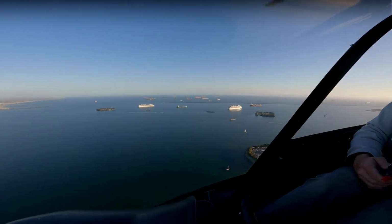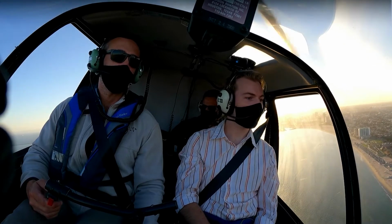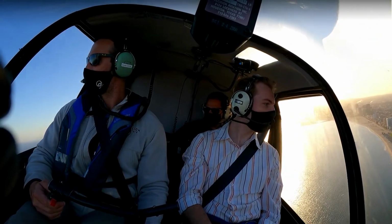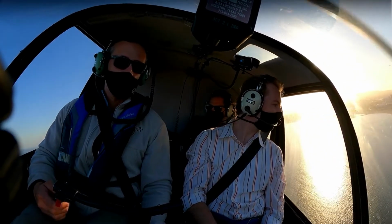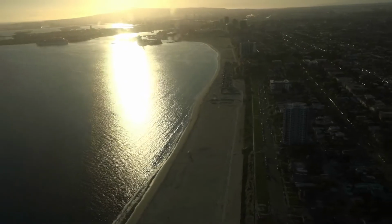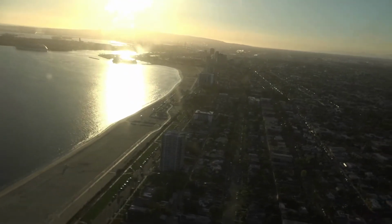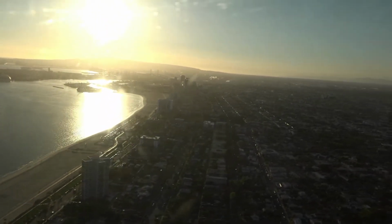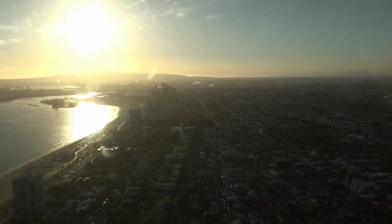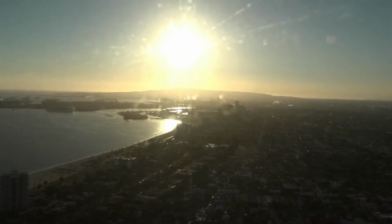Alright, that was me just telling the tower we're inbound. We're coming over Redondo Avenue right now. We do our best here to be as noise friendly as well. We try and fly directly over the roads as much as possible. We try and always be at 700 feet, as high as we can be. We can't really go above 700 because then we get into potential conflict with fixed wing aircraft around here.